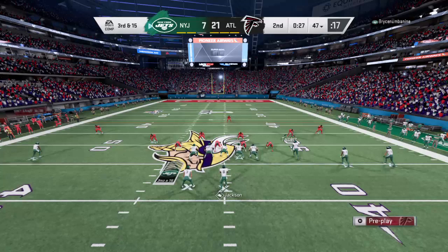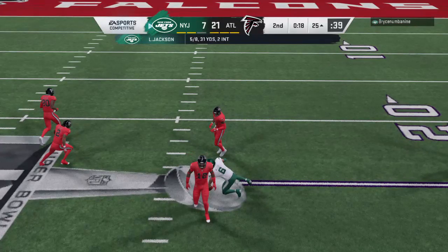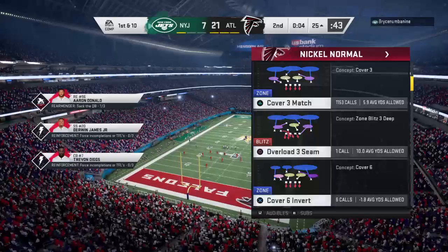Jackson. And he'll lay out and pull it in. What a diving catch there. And with just 4 seconds left in this first half, a timeout call. That'll be marked as a 27-yard pickup.